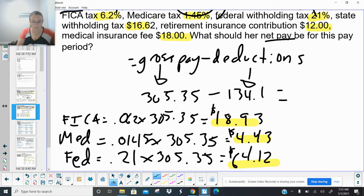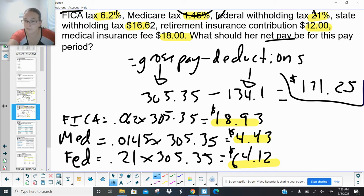305.35 minus 134.10. That's what it says. Okay, so here's their net pay, 171.25. And that's it. There we go.